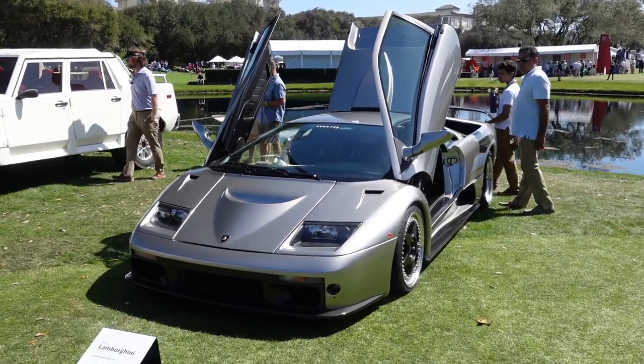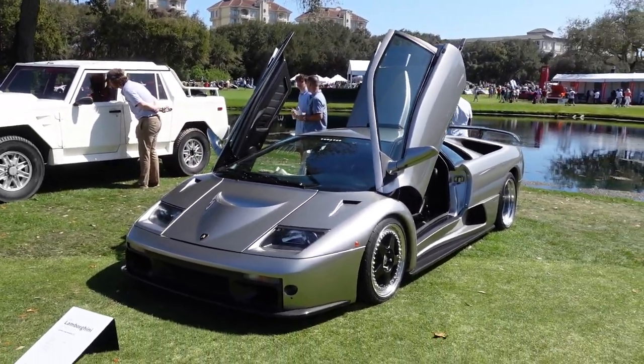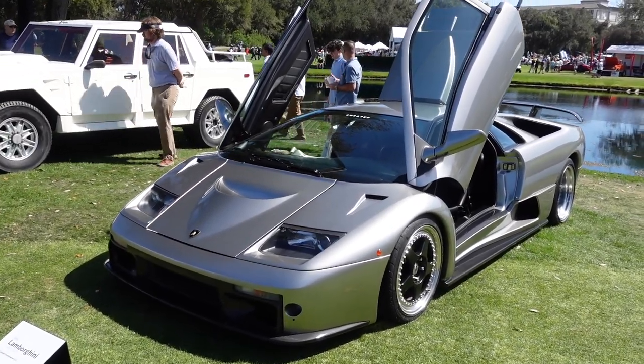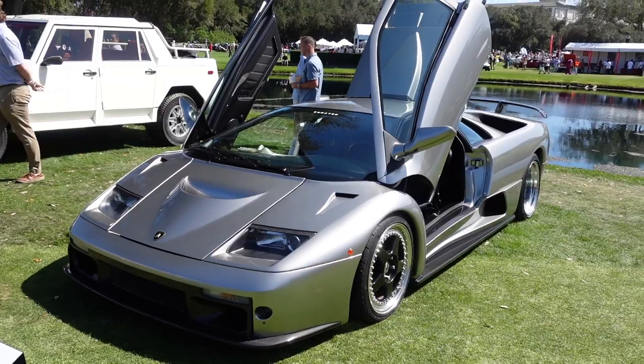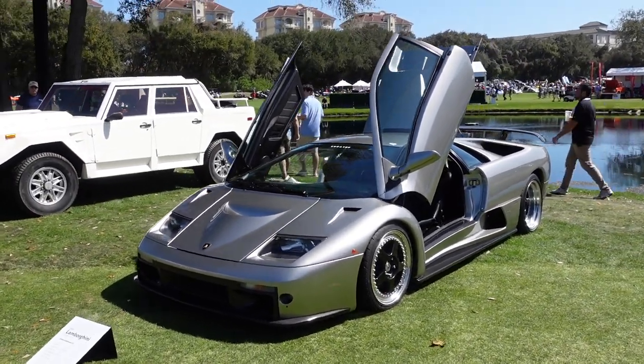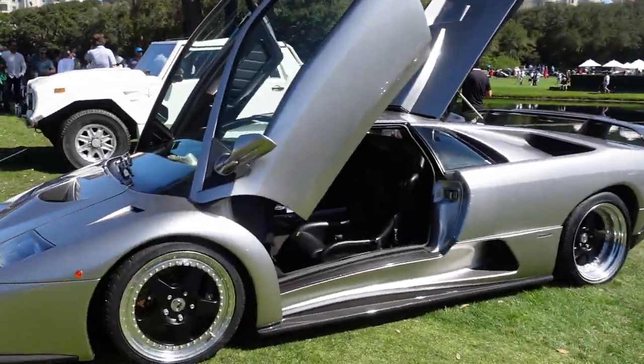And then we have the 1 of 80 1999 Lamborghini Diablo GT, which is powered by a 6-liter naturally aspirated V12 engine. It can reach a top speed of 210 miles per hour. This car looks amazing with the scissor doors up, just like they were up on the Countach.